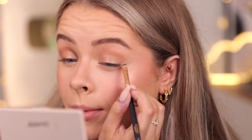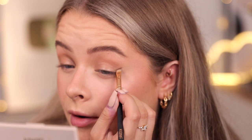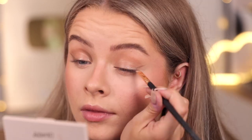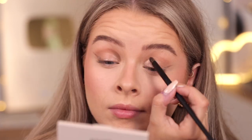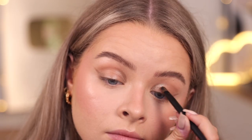Okay, maybe for this idea to work, I should have put down the base of the other shade first to make it darker and then put this shade on top, but I'm gonna do the same on the other side and then I will try and fix it. The looks that I've seen like this tend to be darker shades, and I was thinking that this would come out a little bit darker, but it actually comes out a bit lighter than in the pan. It is a beautiful sparkly colour though. Can you kind of see what I was going for? Maybe it's not quite worked.